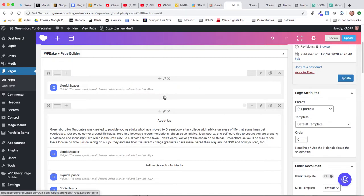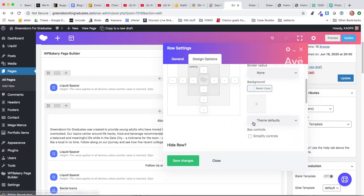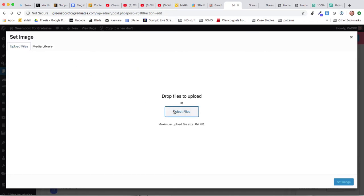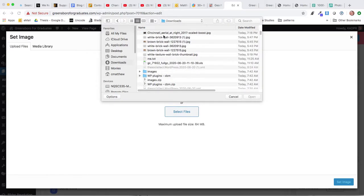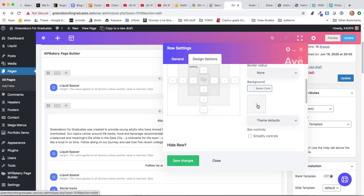I'm going to come back up in here, and on this first one, on this big row, I'm going to click on the pencil button, and I'm going to tell the design options here to go ahead and place in a photograph. Rather than putting it in a banner, I'd rather put it in something else. And since I'm having a hard time seeing what some of these are, I'm going to just upload a brick wall. A brick wall. Perfect. Set the image. Wait till the preview shows up here.